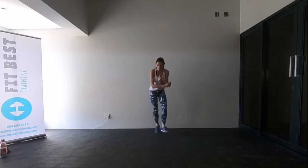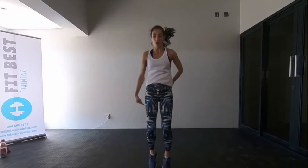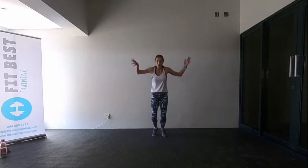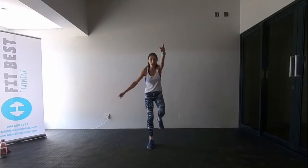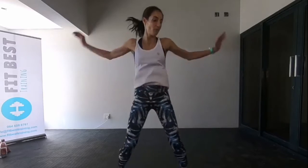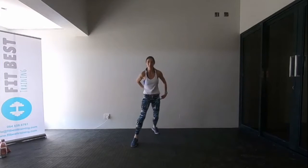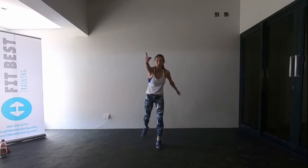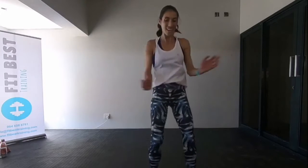4, 3, 2, 1. Step touch. Jumping jacks. 4, 3. Left leg. Hup, hup. Repeater. Yeah. Step touch. Outside. 4, 3, 2. Up, up, up. Repeater. Step touch. Yep, yep. Outside, easy, easy.